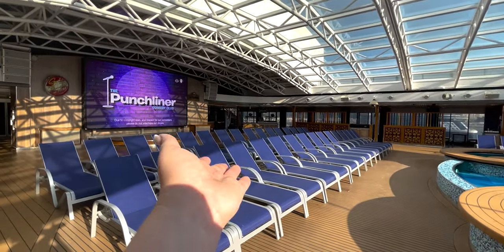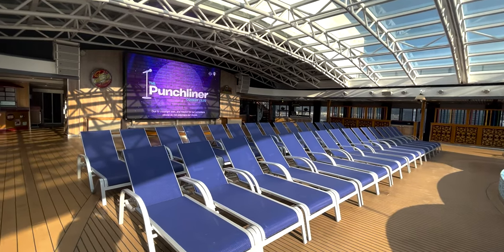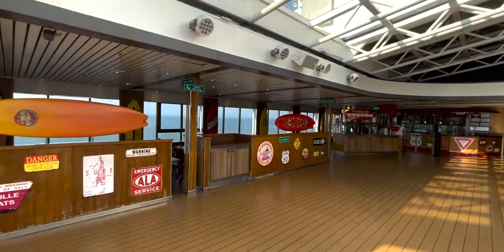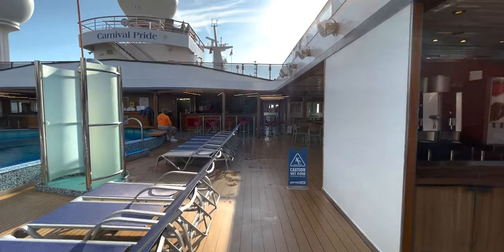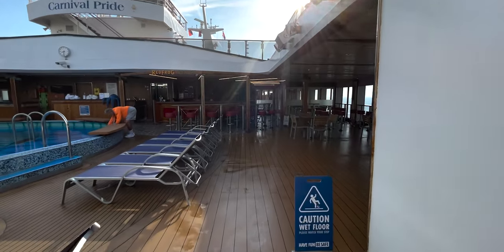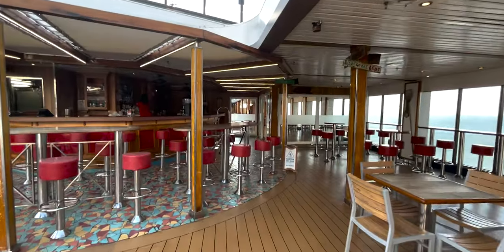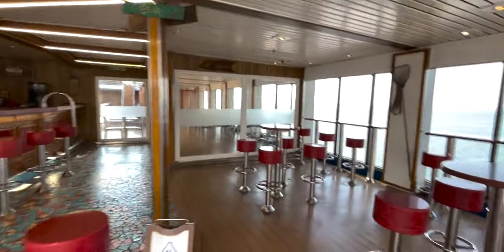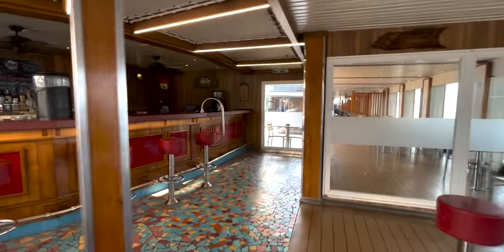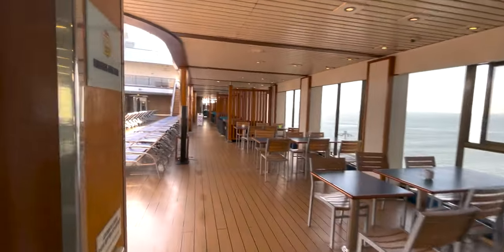And on the other side is the Blue Iguana Cantina, which is where you can get burritos, breakfast burritos, or tacos for lunch. And if you keep going back, you will come to the third pool. Of course, the pools are rather small on a ship like this because they're so heavy. Water is ridiculously heavy. And they are evenly distributed over the ship.